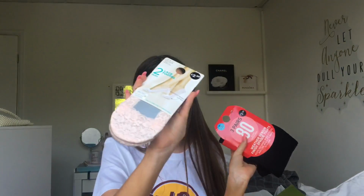So that's what I got in there. Oh, and then I got some tights for school, £3, and some little lace for tees, £2.50. Oh yeah, disclaimer, everything's bought with my own money, every single little bit, except for the tights, because that's for school. Okay, and then getting into a little bit of homeware stuff.